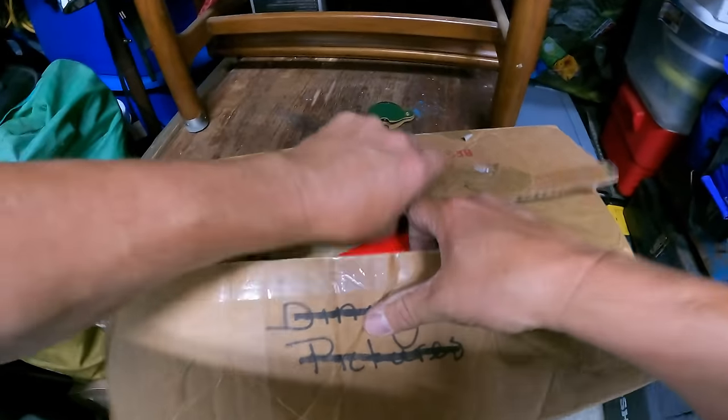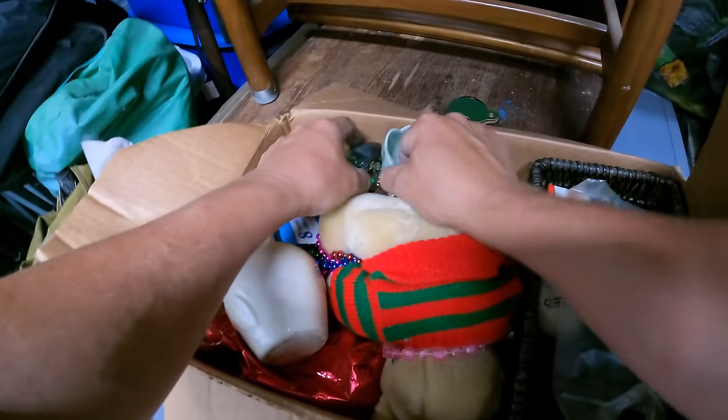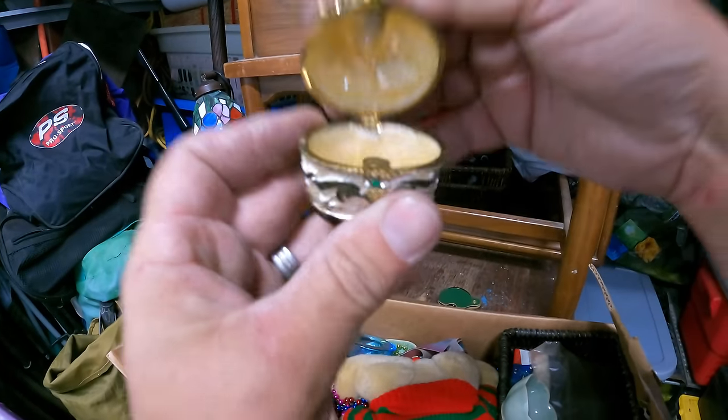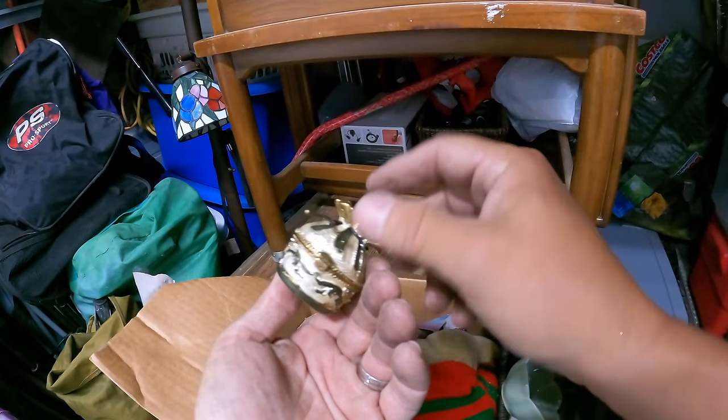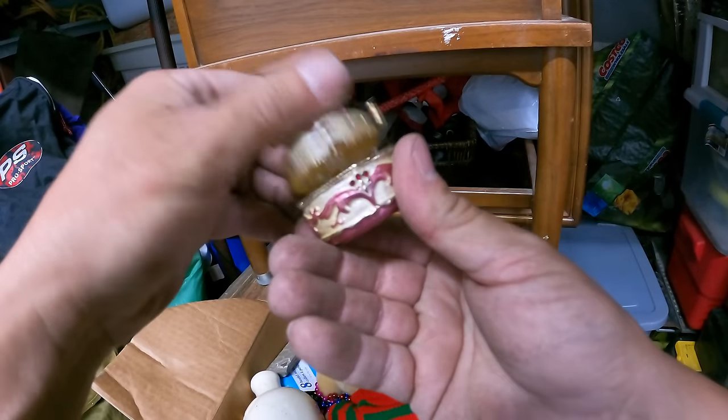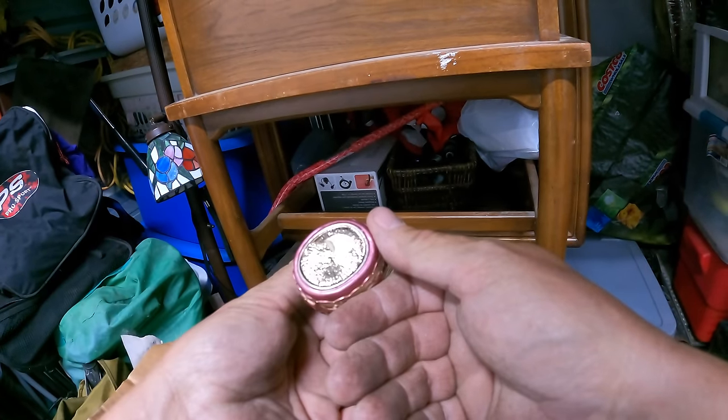Okay, this one says bookcase. That could be better. Nice. There's nothing in it though. It's another one. Nothing in it, but those are kind of nice.